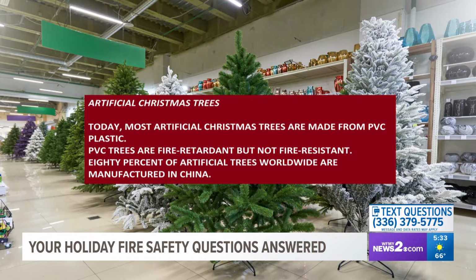The key to that, even with a live tree, is we need to really make sure that what we're putting on the tree is safe, that the electrical items that we're putting on there do not have frays or broken bulbs and things that could light off the fire. Because the bottom line is, the tree, even a live tree, that was never the problem. Our problem is that we've cut it down and brought it into the home, and now we're creating those problems.